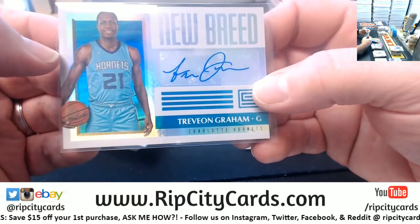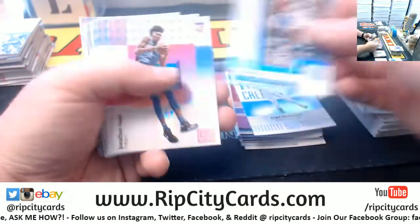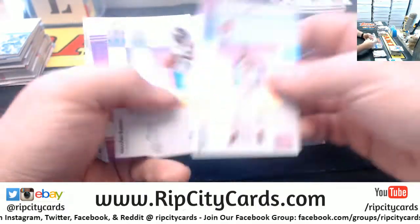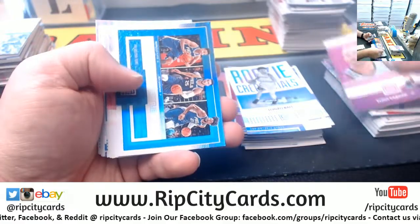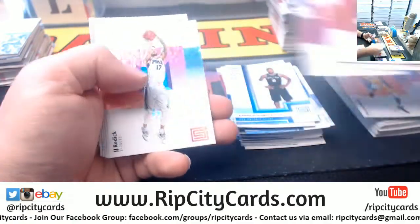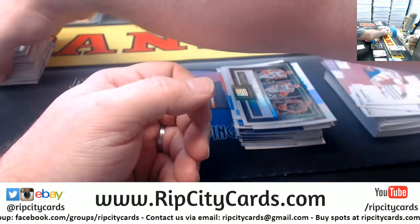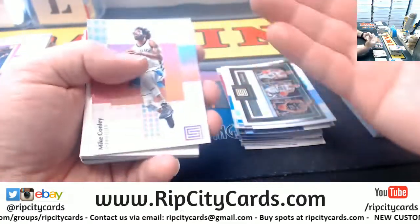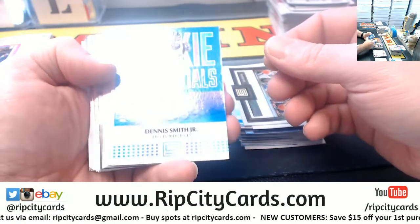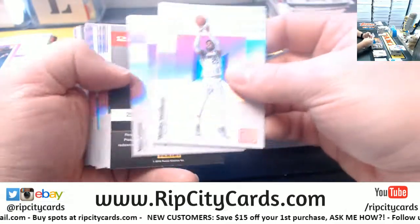I like the look of it. I like this. It's relatively cheap. You get a nice design card, some nice insert type action. So far, a very fair number of numbered inserts, which is always nice. You want some scarcity value in your card type business, which you're getting. With status, a Dennis Smith Jr. to $199. Only 199 exist. No more than that. And that's not that many.